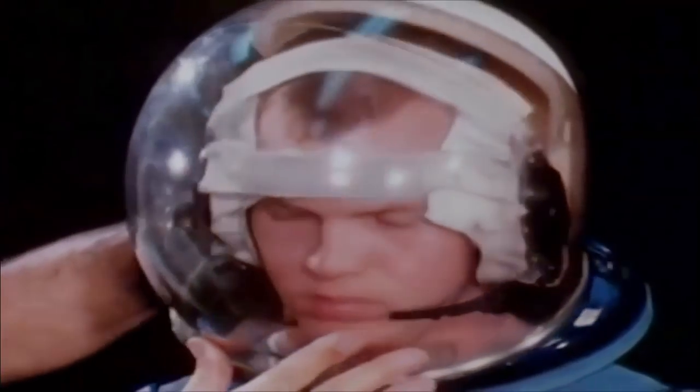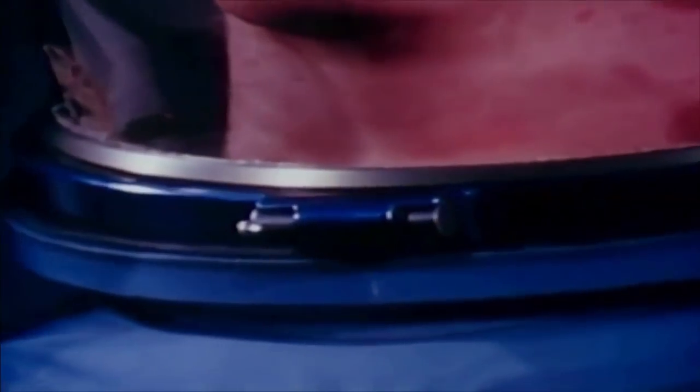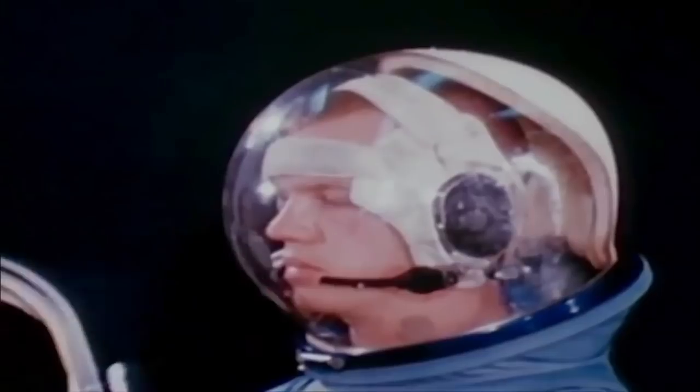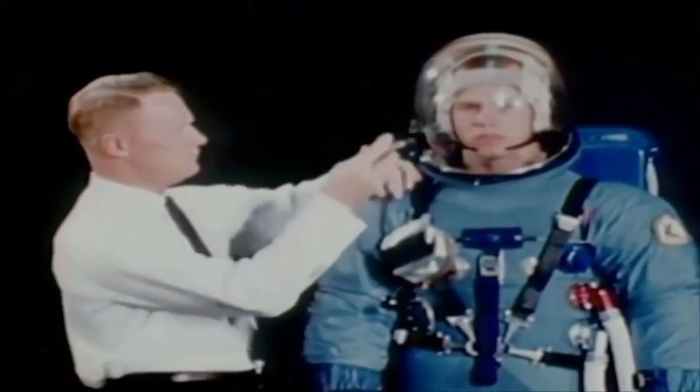And this is because the helmet and the neck ring, in order to be airtight, must also have been watertight, because water molecules are bigger than air molecules. So if water escaped, then oxygen also escaped, and the suit would not have been pressurized, and in that case, the astronauts would be dead.